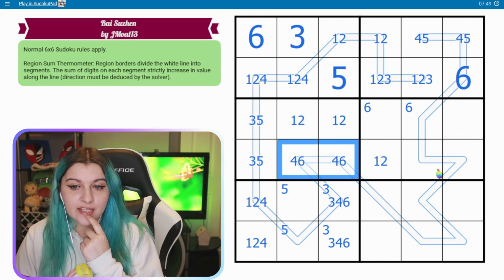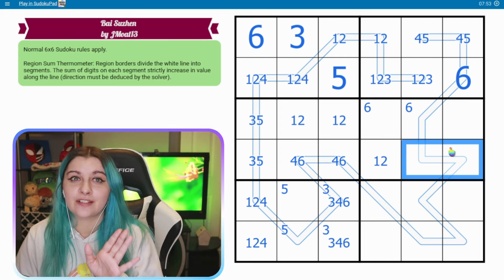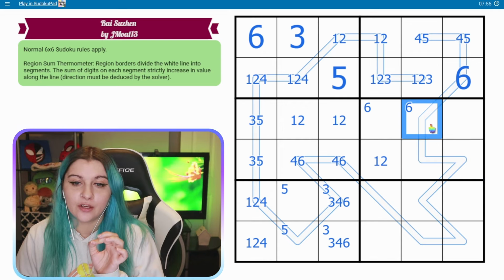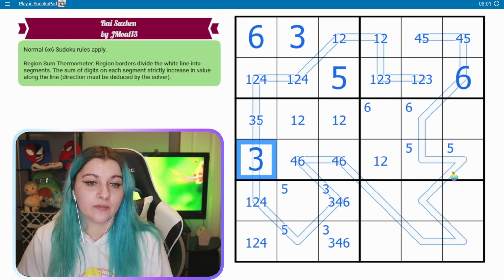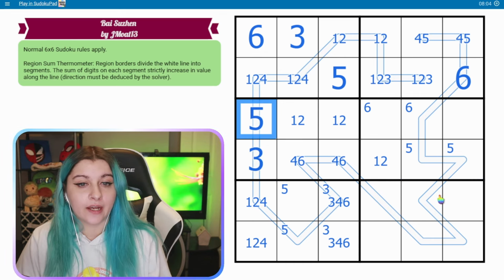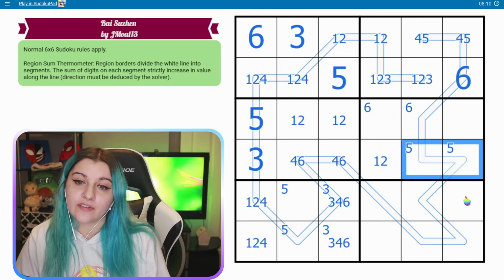I forgot already, 10, 11, 12. So if I did 2 and 3, that's only a value of 5, and this would have to be at least a 7, which is not going to work. So I do need to use the 5 here. There you go. Meaning this will be a 3 and this will be a 5. That doesn't change anything here because these were already in a pair there. So this is definitely a 5.